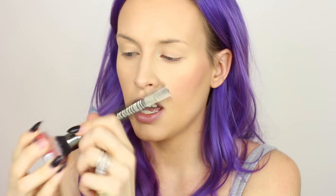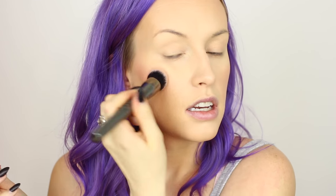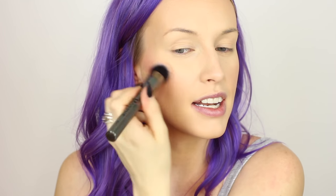Now for the other side, this is obviously not as pigmented because it is a cream product instead of a liquidy product, but it's still a very good blush. And I actually like that it's less pigmented because it's not a super easy to blend out blush, so it makes it easier to blend out because it's less pigmented, if you can understand what I'm kind of saying. I'm not good with my words, so why am I on YouTube? I don't know.